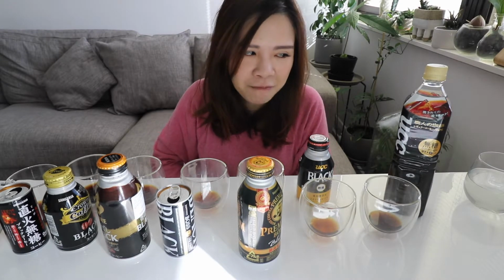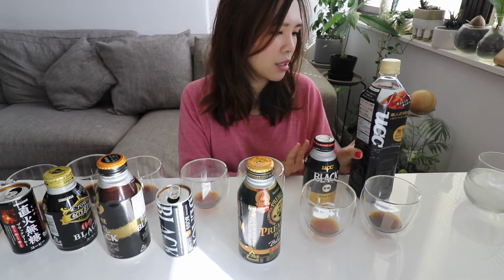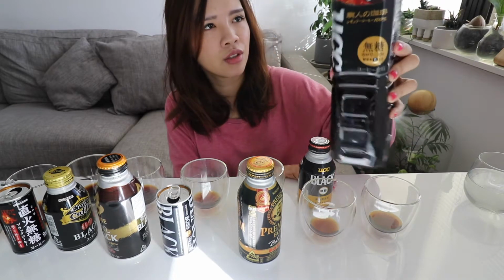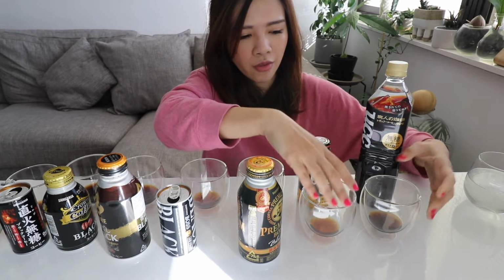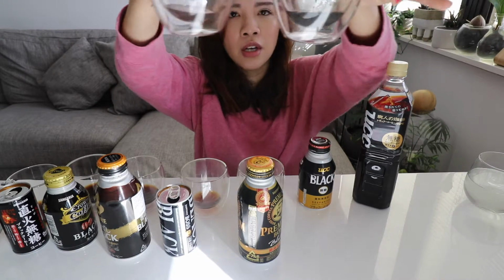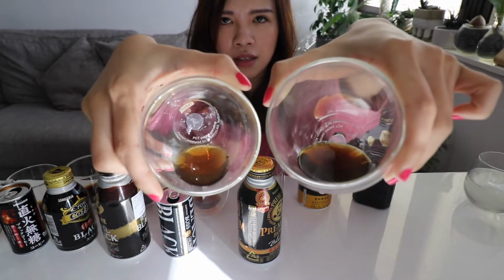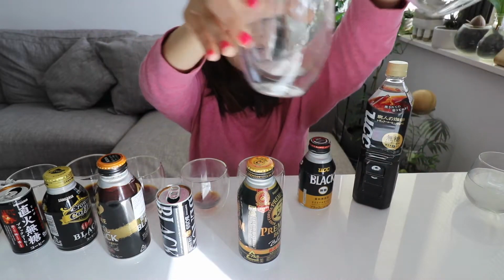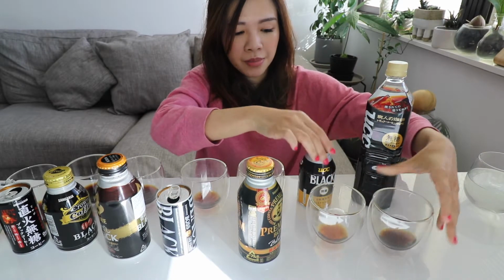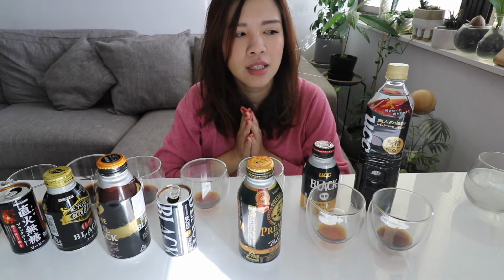Yes, it's definitely different. Between these two, the UCC, it doesn't even have an English name to it, but this big bottle here is a little bit darker and richer. Just looking at the colors as well, you probably can see that. Can you see that? This has got a darker soy sauce color and this has got a lighter color. So definitely the UCC Black in this can is a smoother blend. It's not as strong, and it's easier for the palate.